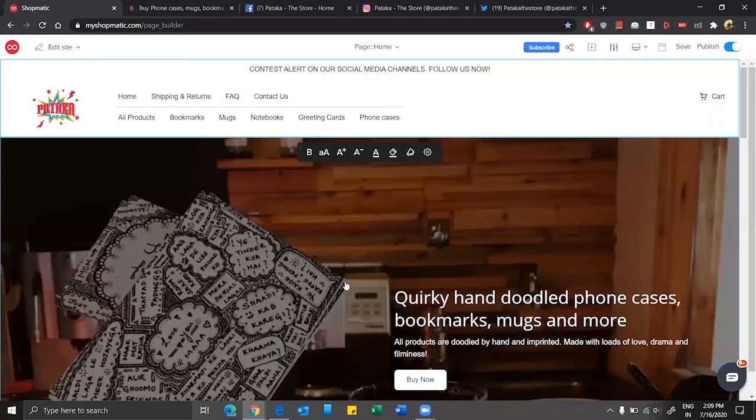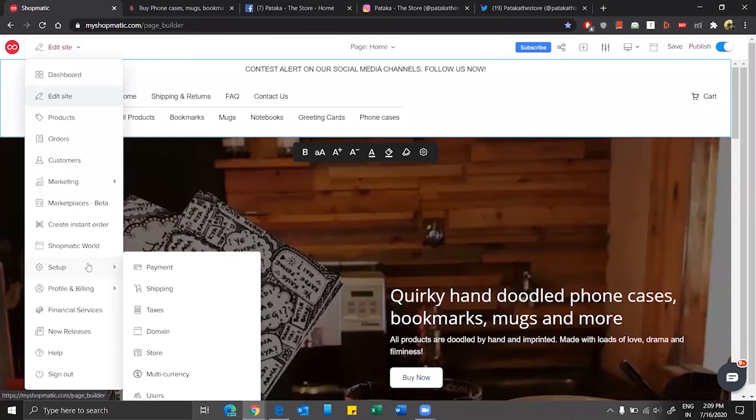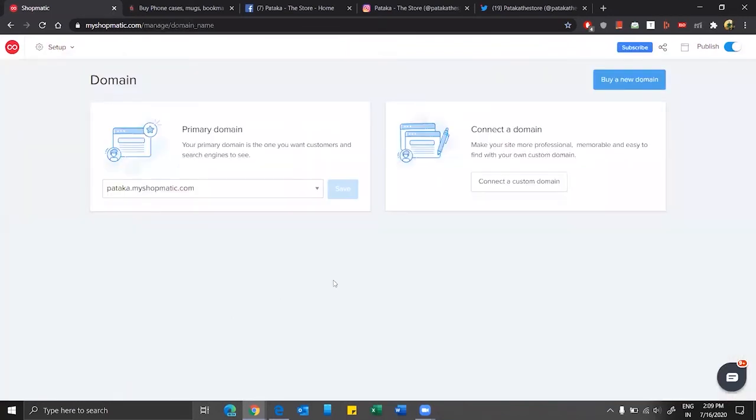All right, to go to custom domain, all you need to do is head to this option right here, look for setup, go to domain. Well, this is how the page looks. As you can see, currently the primary domain is pataka.myshopmatic.com. Well, this clearly is identified as a subdomain of myshopmatic.